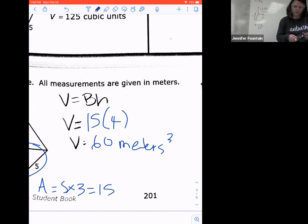Any questions? What did I do wrong? Look at our figure. I treated it like a pyramid, not a prism. But think about what my bases are in this figure. Drawing it on the board instead of looking at it in the book messed me up. So it's not my rectangles that are the bases. My bases are triangles.